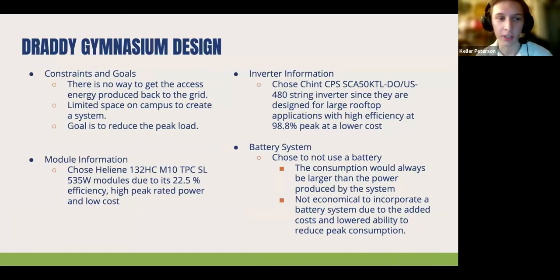So for the Draddy design, one of the goals was to, again, reduce the peak load. Some constraints were that there are very few transformers near the Draddy gymnasium, meaning that we had a hard time getting it back to the grid, and thus chose not to. And we had limited space to create this system as well. We chose the Halene 535 watt modules due to their high efficiency and high peak rated power, as well as relatively low cost. We chose the Chint 480 string inverters as they're both very effective for large rooftop applications and have a very high efficiency.